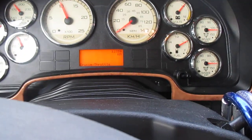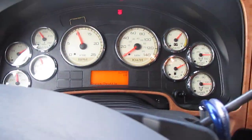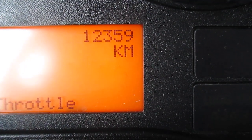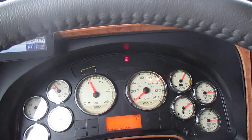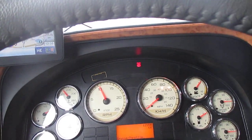She is still an International. It's a brand new truck, brand spanking new, as you guys can maybe see there if it wants to focus. Alright, well, it doesn't want to focus. Come on. There we go. That's a little better. She's got 12,359 kilometers on her now. It's a 2015 International ProStar. It's got the Cummins ISX 15, 450 horse, single turbo. This is a DEF truck. My last truck was not, but this one is.